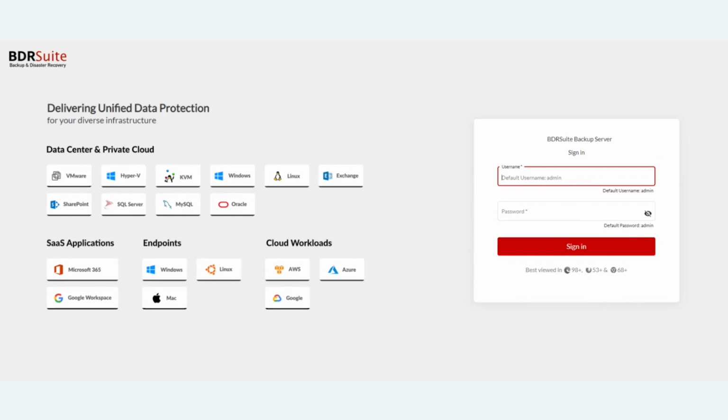So there are 2 types of deployment here. One is your standalone deployment and another one is a cluster deployment. So what I've done here, for the purpose of the webinar, is gone with a standalone installation, a typical installation where I haven't made any customizations while installing the software. So I'm just logging in with the default username and password, which is admin and admin. As you could see here, these are the best viewed browser consoles that you can use: Edge, Mozilla Firefox, and Google Chrome.